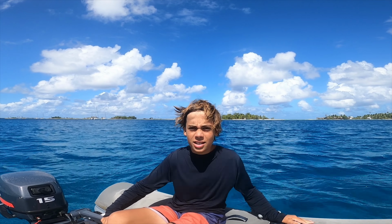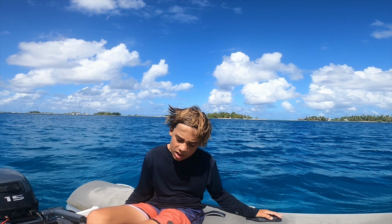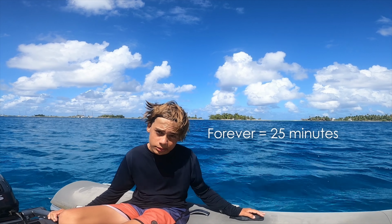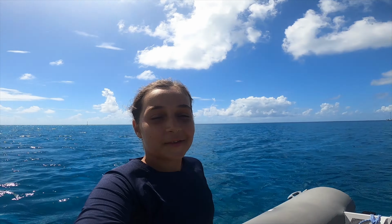Okay, so me and Dad just went scuba diving over the pass, and now Mom and Dad are going, and we just have to wait. It's gonna take them forever. We're not allowed to go on the boat, so it's gonna take forever of waiting until they're ready. So we're just sitting in the dinghy waiting here for them to be done.